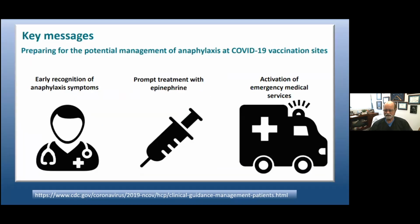So the key message from the CDC, and hopefully from me, is you want to be able to recognize anaphylaxis early and treat it. Prompt treatment with epinephrine, and then activate whatever emergency service you have, which may be 911. It may be notifying someone, a health aide that's in the clinic.